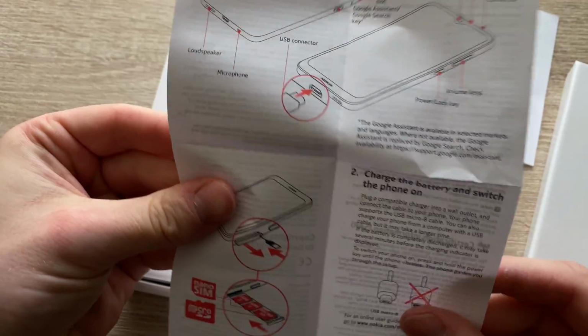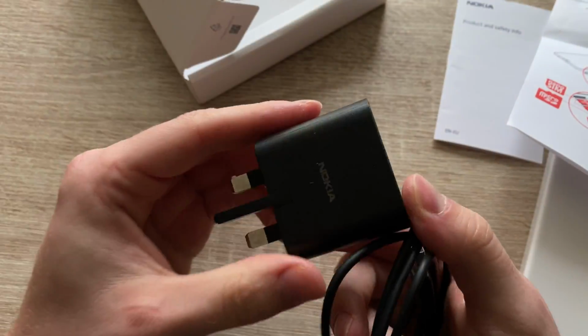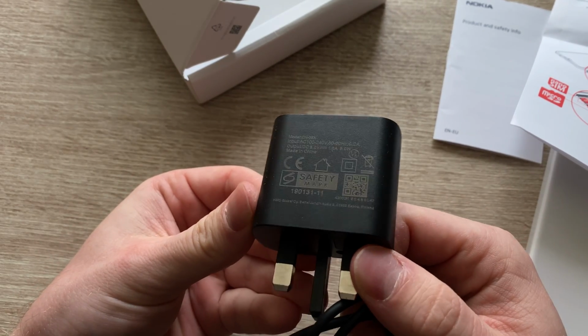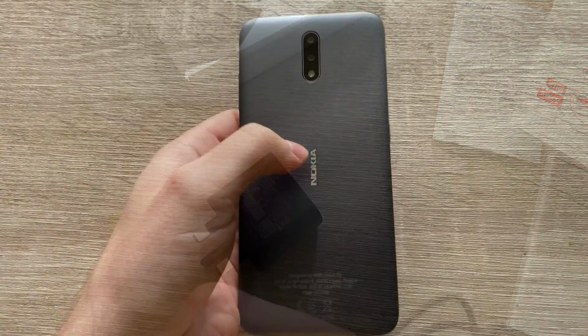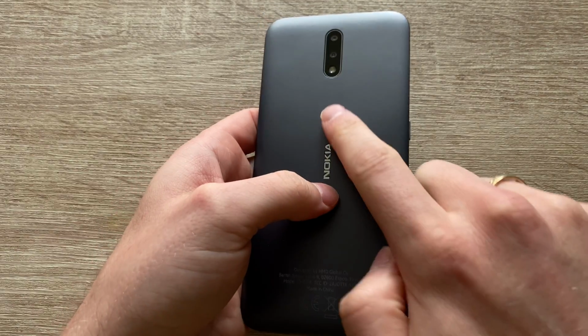So as usual, we start with the unboxing of the handset. As you can see, there's not much in the packaging itself. You get a charger, you get the micro USB cable, which isn't really surprising considering the price of the phone, and then there was a quick start guide as well.